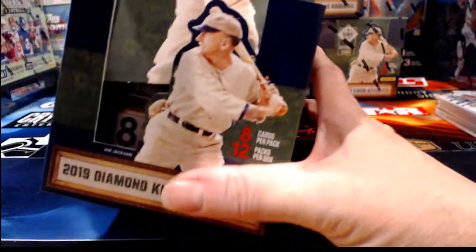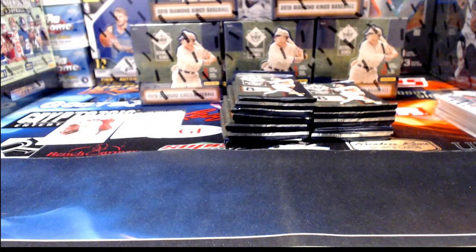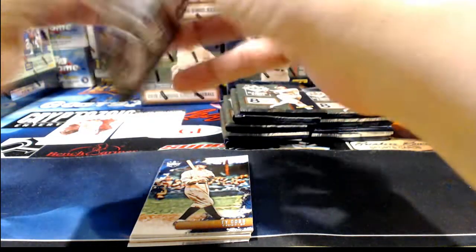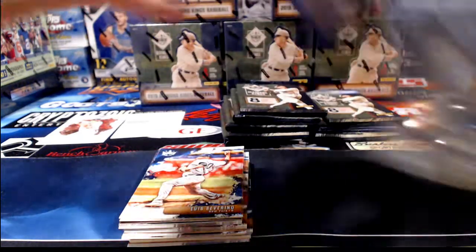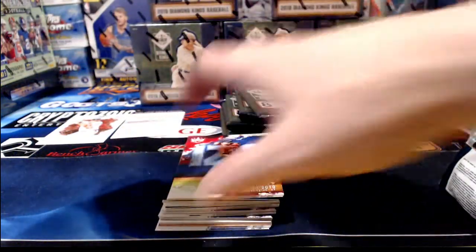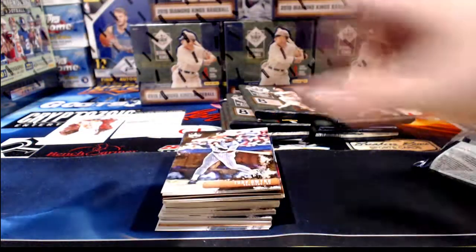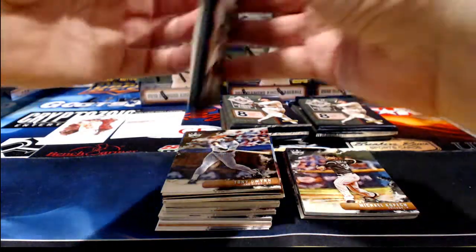Vikings took Garrett Bradbury. I don't know anything about Garrett Bradbury. I don't even know what position he is. I don't know him at all. I'm guessing since he went first round, I should know who he is, but I don't. Oh, he's a center. Okay. Well, there you go. The position that I would know the absolute least amount possible about. I don't follow that very closely, I will freely admit it.